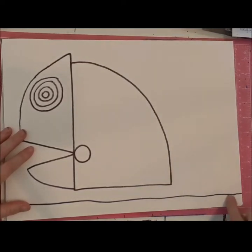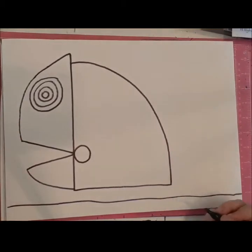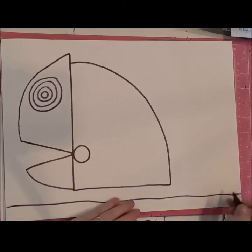Now you can make your tail come down here and wrap around, or you can make it go up and wrap around. I like to make mine go up, but you decide with yours. So I'm going to make mine go up.